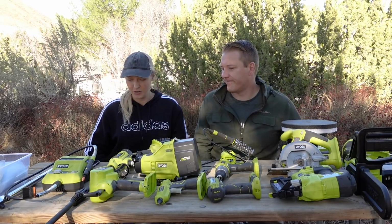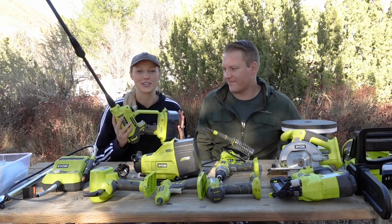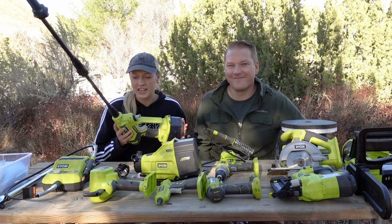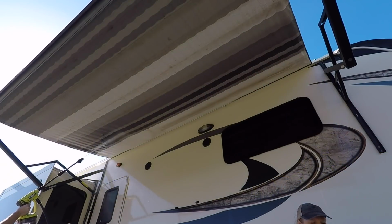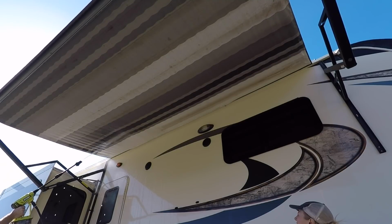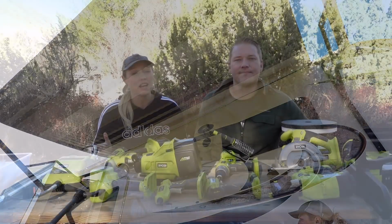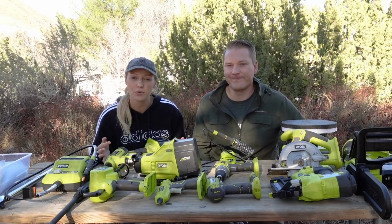So cool. Okay, I could talk about this one. This is our pressure washer. So you probably saw this in our deep cleaning video. We use this to clean all of the screens. What we do like about this one is that it's actually not too intense, because you have to be really careful when you're gonna wash your RV with a pressure washer.